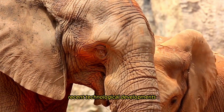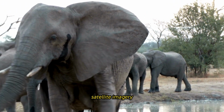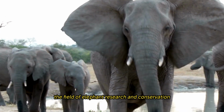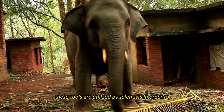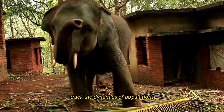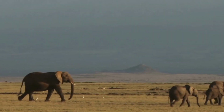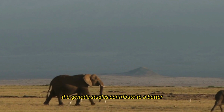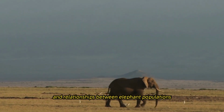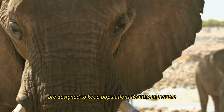Recent technological developments, such as Global Positioning System, GPS, tracking, satellite imagery, and remote sensing, have made significant contributions to the field of elephant research and conservation. These tools are utilized by scientists in order to monitor the movements of elephants, track the dynamics of populations, and evaluate changes in habitat. The genetic studies contribute to a better understanding of the genetic diversity and relationships between elephant populations, which in turn helps to inform conservation strategies that are designed to keep populations healthy and viable.